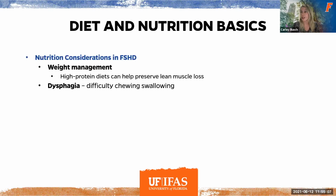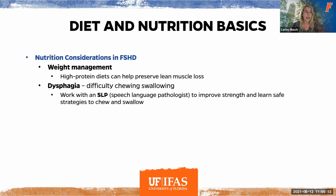We know that Rachel mentioned earlier how people can struggle with dysphagia, so that difficulty chewing or swallowing. If this is something that you experience or you know someone that might be having difficulties, I always recommend working with the SLP first, the speech language pathologist, to improve the strength of the muscles in the mouth, and also learn some safe swallowing strategies for chewing and swallowing. I really like to recommend this before implementing any major diet modifications, because if I don't have to change my diet, but I can just modify the setting it's in or how I eat certain foods, I like that plan a lot better.